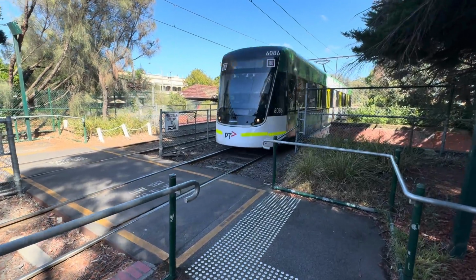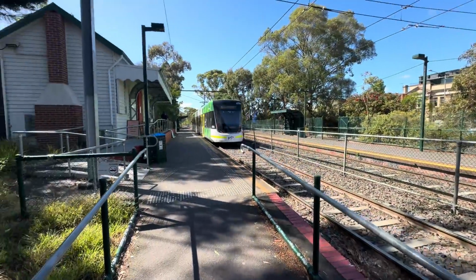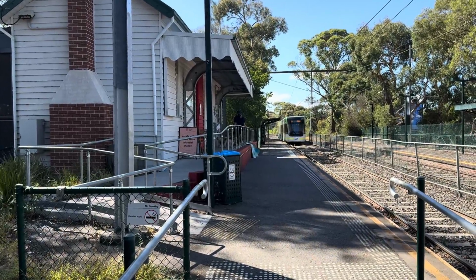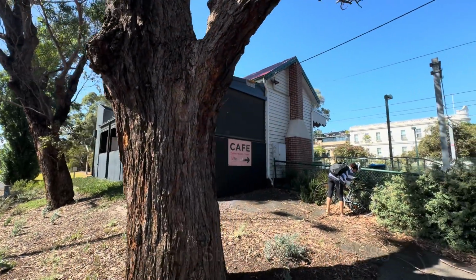Ding, ding, back to you. It's not even stopping. Maybe no one called the tram and no one's at the platform, so there you go. Yeah, it's a pretty simple design back here. It's nothing really special. But there you go.